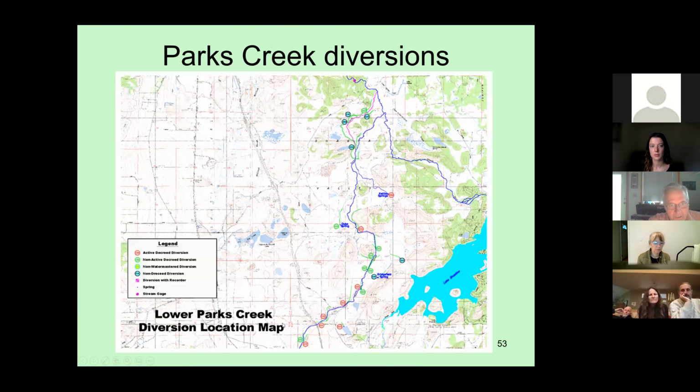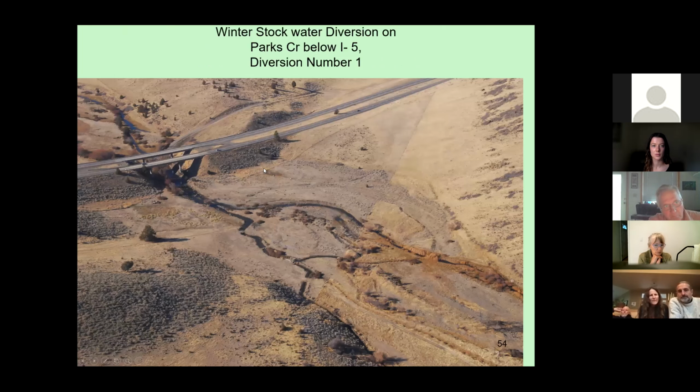These are the diversions on Parks Creek. Before you get down to Bridgefield and Kettle, all these different diversions are pulling water out of the river. And these are stockwater diversions in the wintertime, and there are also diversions occurring in the summertime. This is the section of Parks Creek that we had spawning taking place in. These are some of the diversions, and these are winter stockwater diversions that are operating when fish are trying to spawn as well as trying to rear.